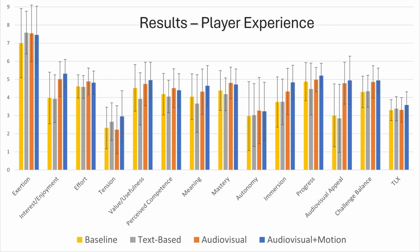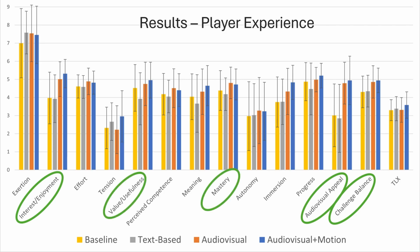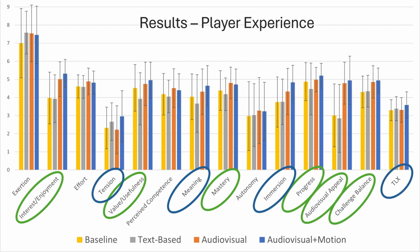This included significant differences in elements from the PXI and IMI, such as audiovisual appeal, challenge balance, interest and enjoyment, value and usefulness, mastery, and sense of progress, without differences in perceived effort, perceived exertion, perceived competence, or autonomy. Finally, the audiovisual plus motion game condition created a heightened sense of immersion and meaning compared to the baseline and text-based game, while also causing more tension and task loading than the baseline or audiovisual game without motion.